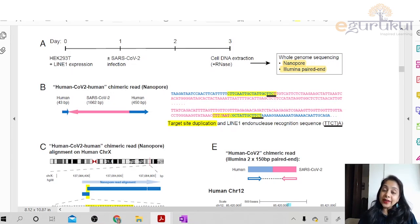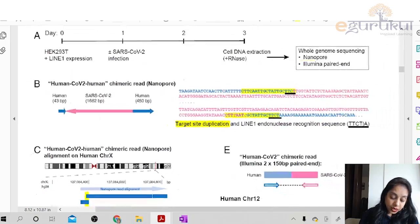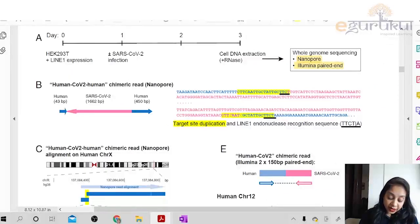Okay, not to go into that detail, just for understanding how the integration is proved, I just want to show you here. If you look clearly here, this is the pink one. Pink one is the SARS-CoV-2 entire genome, which is flanked by these human DNAs. So they make sort of chimeric sequences, which we have studied in the class also, what the chimeras are. And here, this is the point where they have been integrated. Target site duplication. Do you see this in the yellow color?